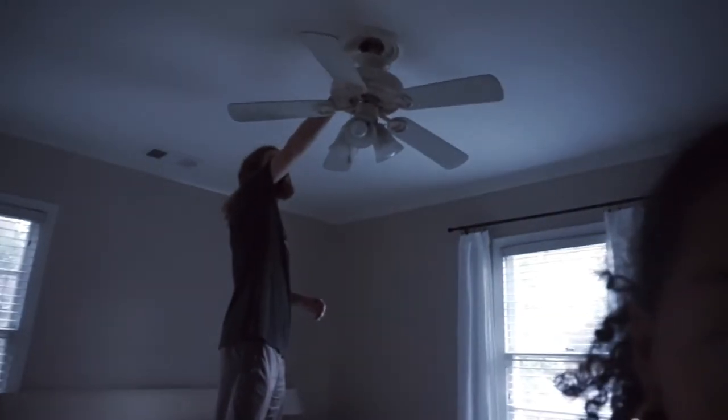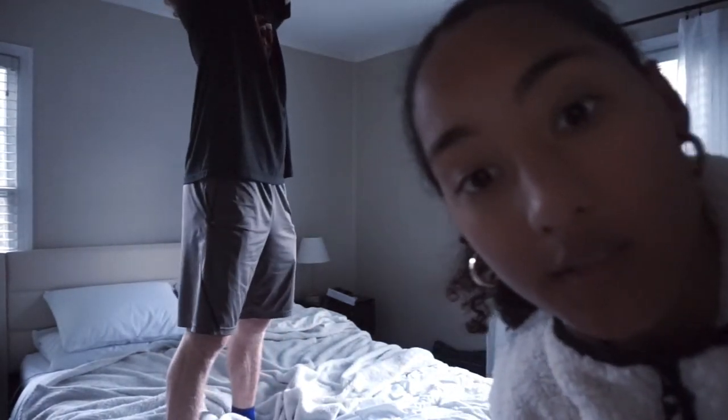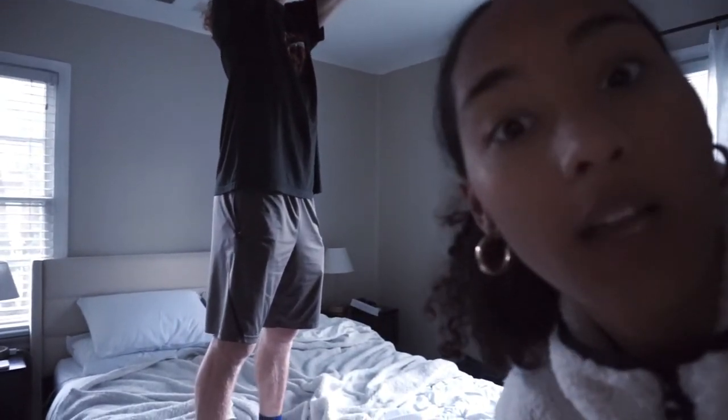Okay, quick update. It's dark in our room right now because we had to cut the breaker, because last minute we decided to change out our old, ugly ceiling fan. And we got some baskets for underneath our nightstands, things like that. But since it's kind of dark right now while we're doing this, I'm just going to show you everything when the light is up.